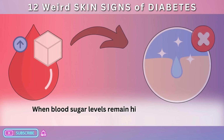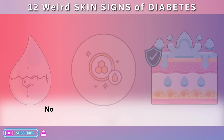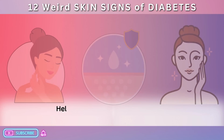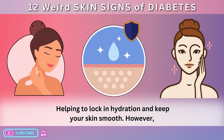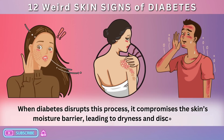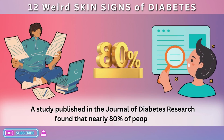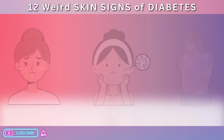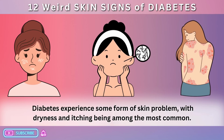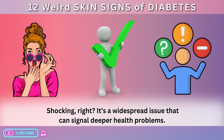When blood sugar levels remain high, it can interfere with the skin's natural ability to retain moisture. Normally, the skin relies on compounds like ceramides, which act as a moisture barrier, helping to lock in hydration and keep your skin smooth. However, when diabetes disrupts this process, it compromises the skin's moisture barrier, leading to dryness and discomfort. A study published in the Journal of Diabetes Research found that nearly 80% of people with diabetes experience some form of skin problem, with dryness and itching being among the most common. Shocking, right?